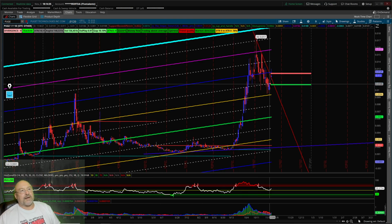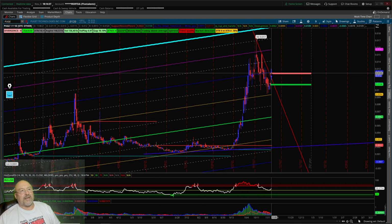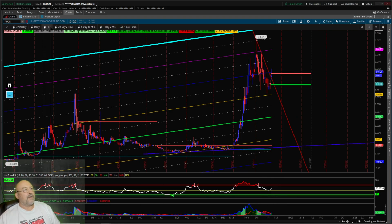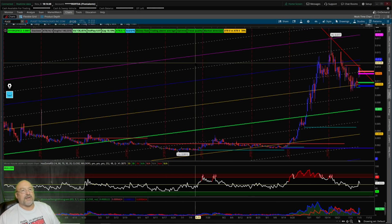And so now look, this is how important it is. Look at the move. It came up, hit that resistance right there, and bounces down. So when I see that line, I'm not buying right before resistance. And that's why we draw those lines.